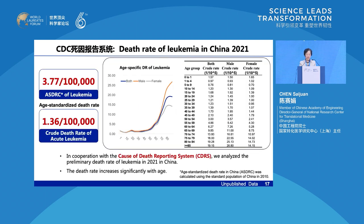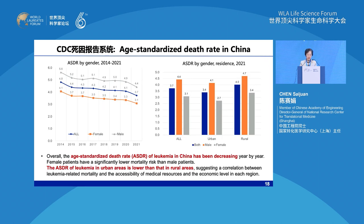In cooperation with the CDC, the death rate of leukemia is 3.77 per 100,000 in China, 2021. The death rate increased significantly with age, especially after 75 years old. Overall, the death rate of leukemia in China has been decreasing year by year. Female patients have a significantly lower mortality risk than male patients.